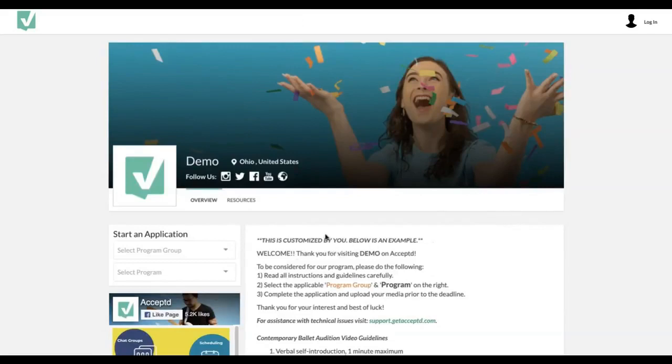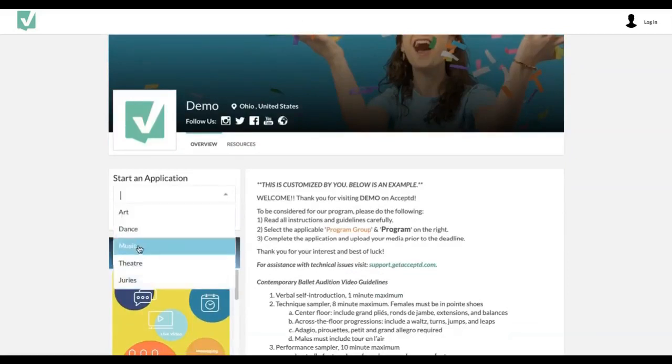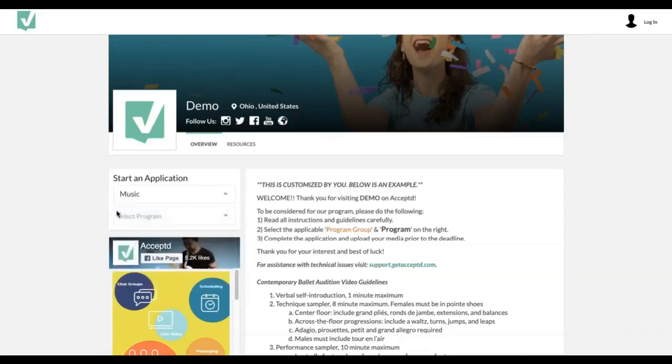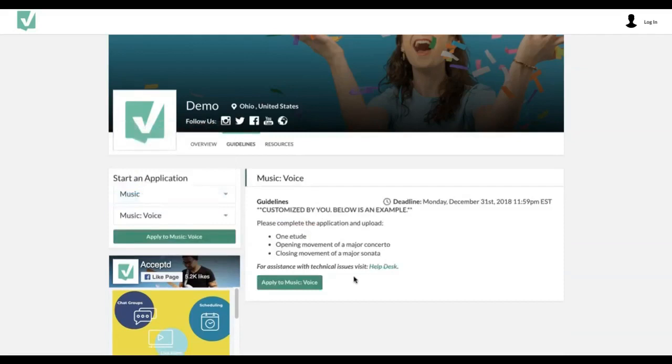And once students are here, they will go over where it says start an application. And so this demo environment is set up for a program with multiple disciplines in here, such as a school or a university. But we're going to set this up where each district will have their own drop-down menu, and each program will have their own additional application in here as well. And so if we go into one of these applications as an example, you can see the guidelines that do come up.